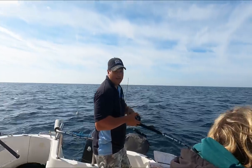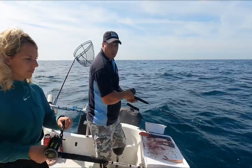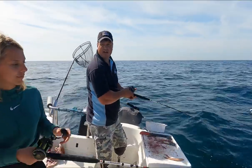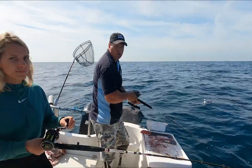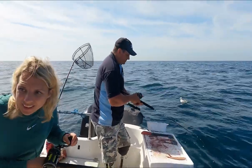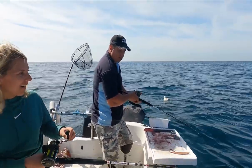And that's annoyed me. All three of us are on one side of the boat now. We're just coming into the area. I had a massive take a minute ago, properly yanked the rod down. It wasn't a whiting. Now we're waiting for turbots.